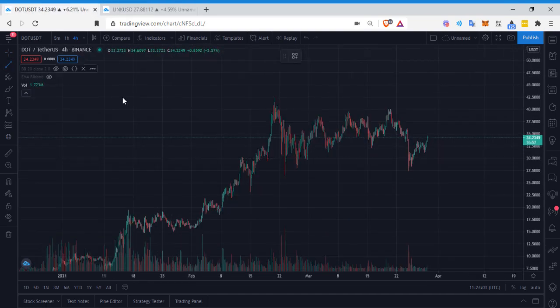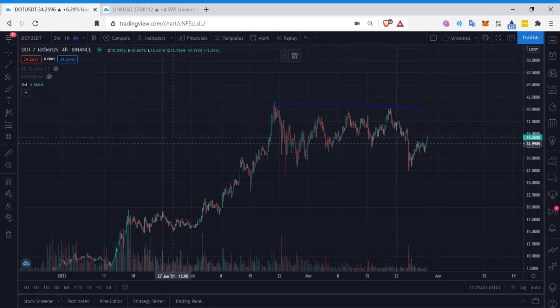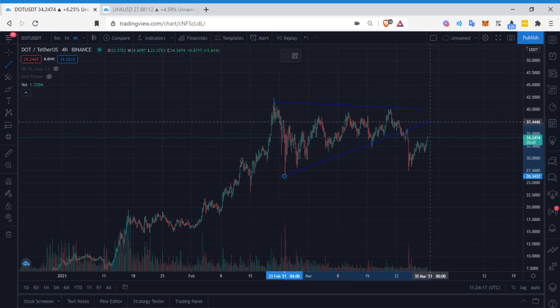So to start out on the 4-hour with DOT, you can see this kind of pattern we were in. We're kind of consolidating in this ascending triangle you can see here. Could also draw it as a symmetrical, but we'll use the ascending triangle here. After this kind of massive volatility range, it broke down out of that and has just been consolidating upwards in this, it looks like a rising wedge right here.